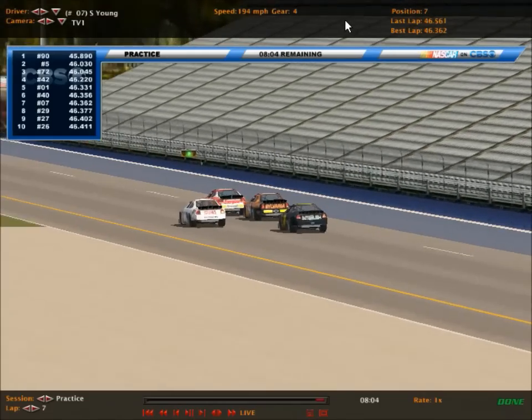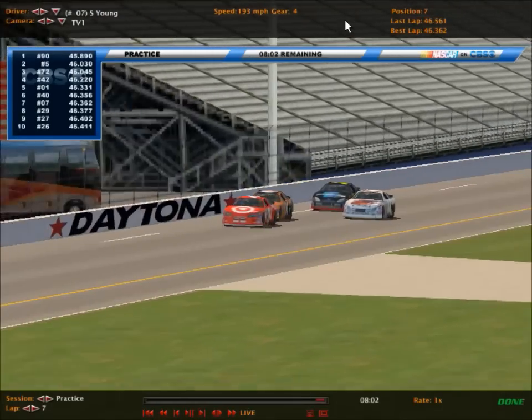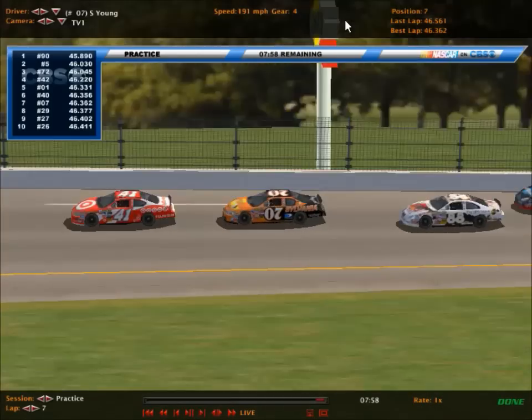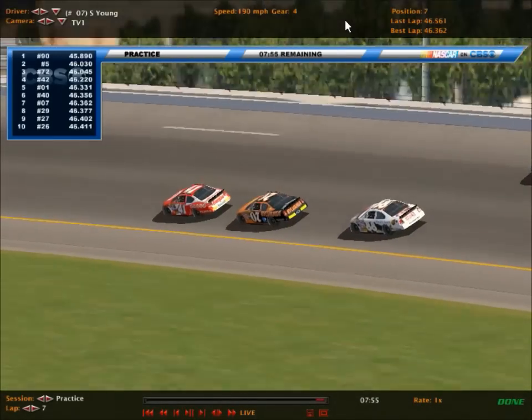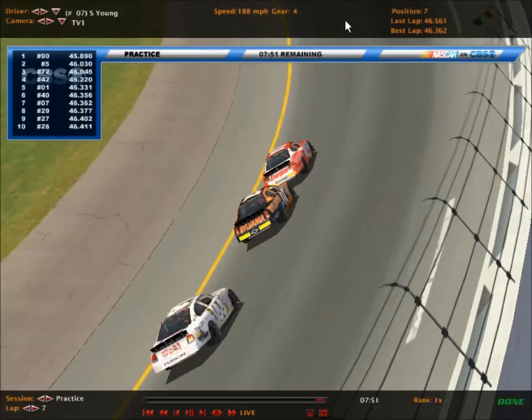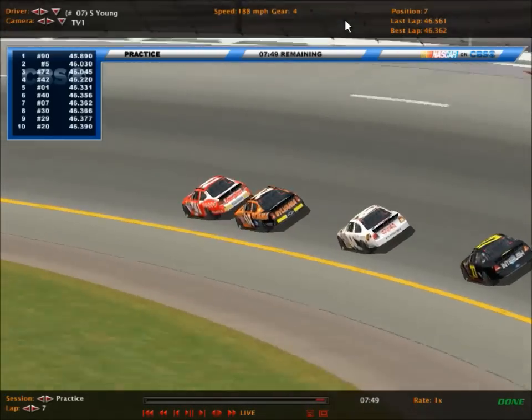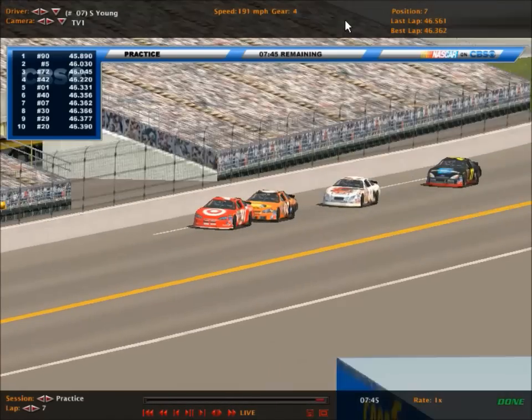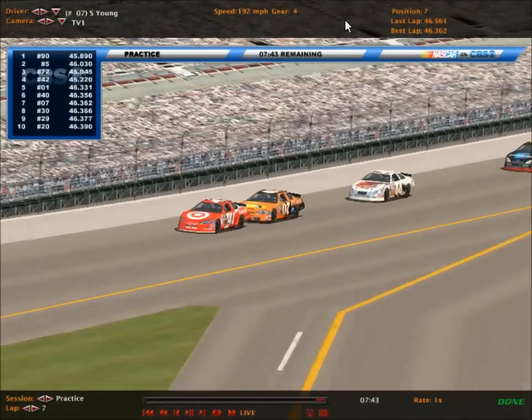And now we get to one of the former winners of this race in the field, Sam Young, the Season 2 winner of this race, and what a spectacular finish when he won the race. The only race he won in Season 2, which was his rookie season. He did not run Season 3, but is back in the series for Season number 4. Let's see how he does for Richard Childress Racing.